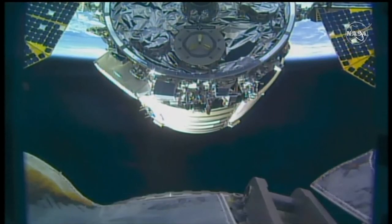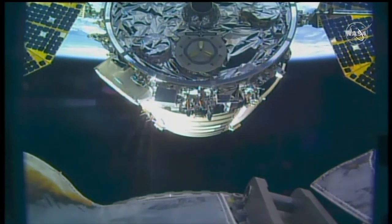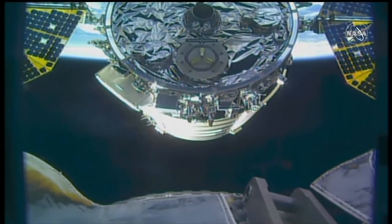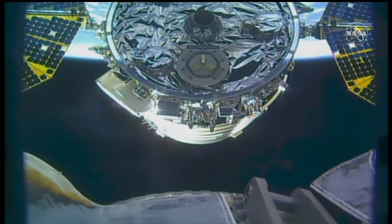Just a few minutes away from reaching the capture point for Cygnus this morning, this view down the latching end effector of the Canadarm2 shows Cygnus approaching the station very slowly and deliberately to ensure a safe capture.